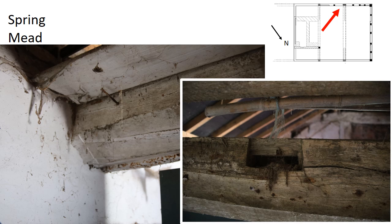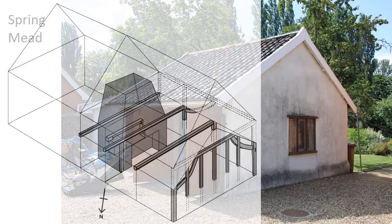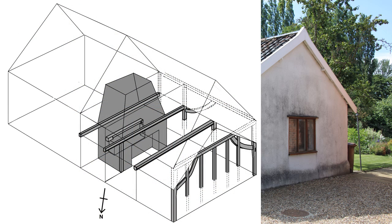Along its length are a series of mortices for diminished haunch tenons for the common joists, which appear to have been flat laid. The original ceiling level has been retained for the garage's eaves level, and apart from the gable end and the principal joist, parts of 2 story posts and a brace remain in the rear brick wall.